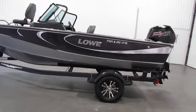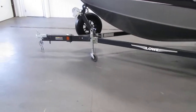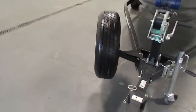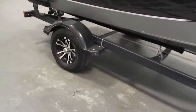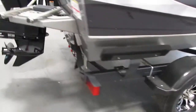It comes on a caravan bunk trailer with a swing tongue, swivel jack, matching spare tire with mount, 14-inch aluminum wheels, composite fenders with steps, side centering bunks, and tie-down straps.